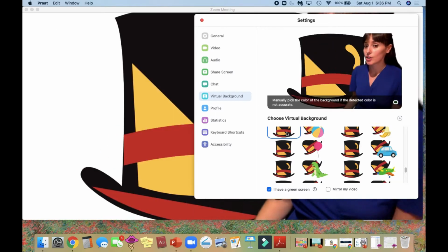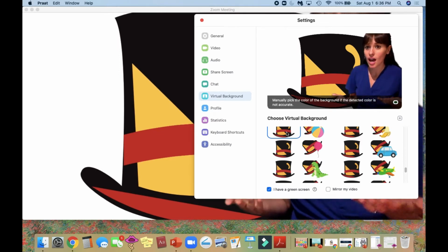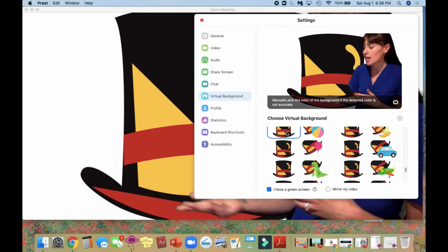If your child is 3 and under and they're a late talker and they don't have many words, how are you going to get them engaged online? That's a real concern that parents have. Are they going to be able to sit? Are they going to be engaged? How is this going to work?